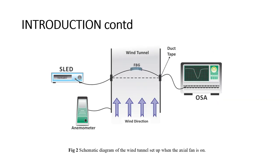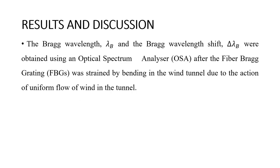Now this is after the wind was introduced into the tunnel, and you can see the FBG has now become bent. It has lost its straight structure, so it's bent now, meaning that it's undergoing some form of strain. All right, now the results and discussion.